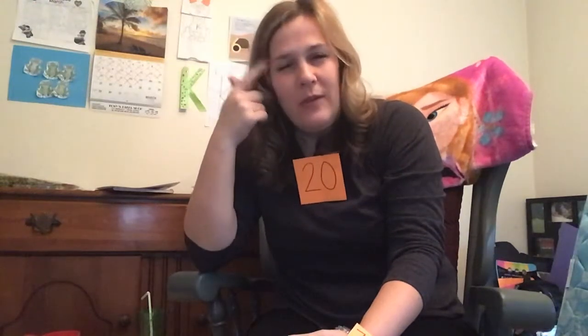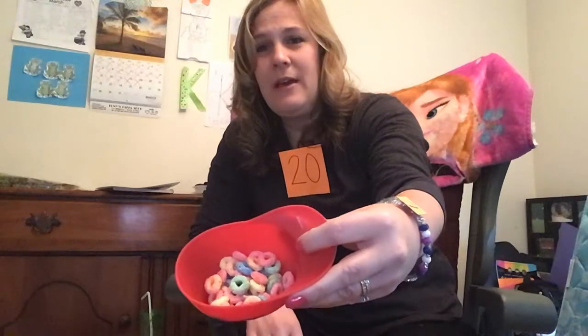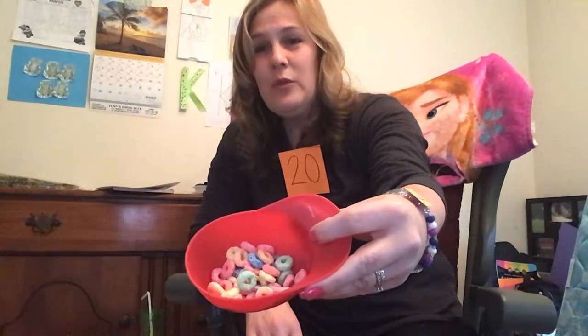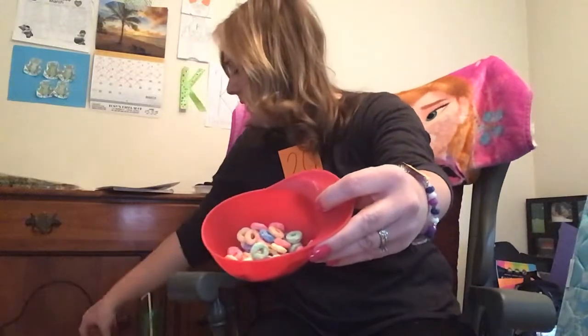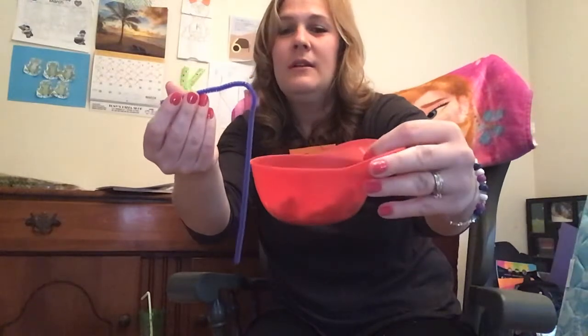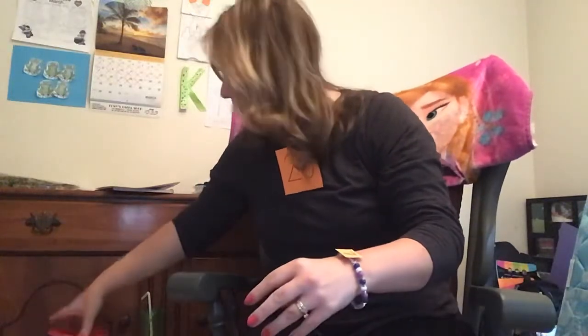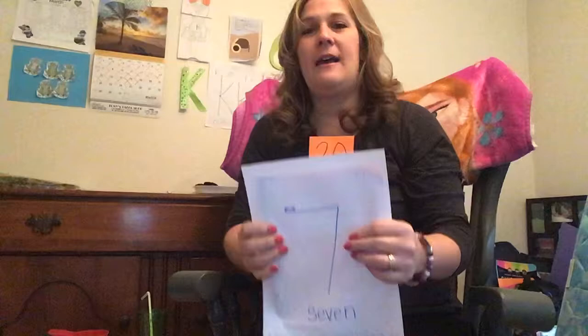We're going to learn how to write the 20 and the number 7, and we're going to learn how to recognize those numbers, meaning what they look like, so we can remember. Remember, this is your thinking cap. And then we might even be able to do some counting items that are 7 or 20. We might use some Fruit Loops today, and we might use pipe cleaners to put our Fruit Loops on. So let's see how much time we have. So the first thing I want to show you is the number 7.